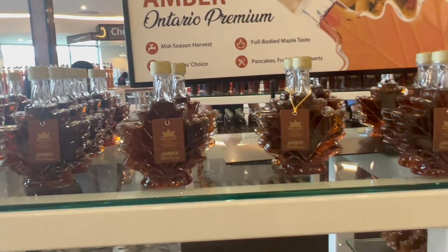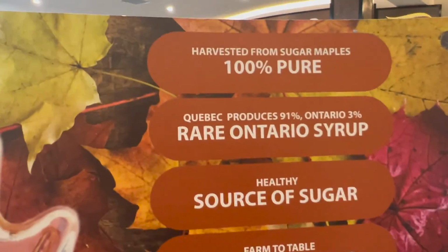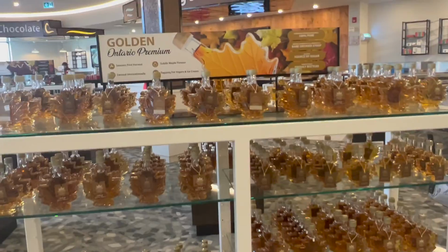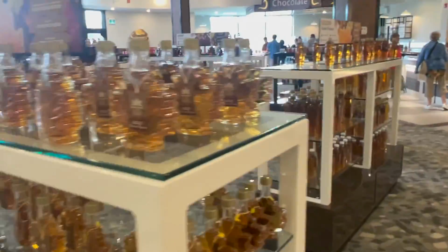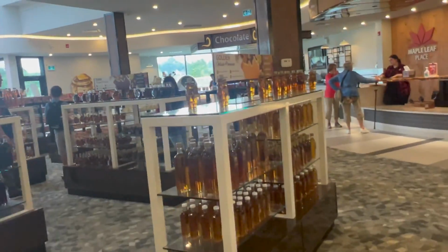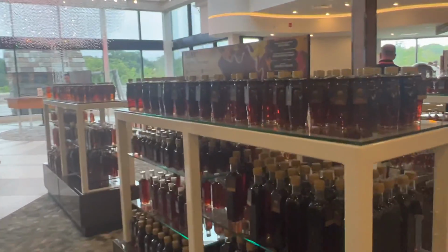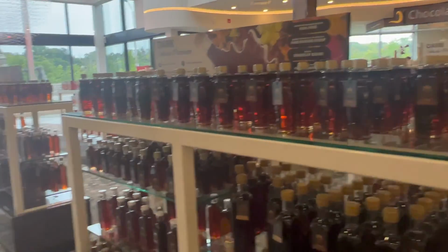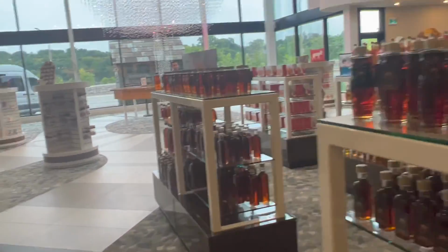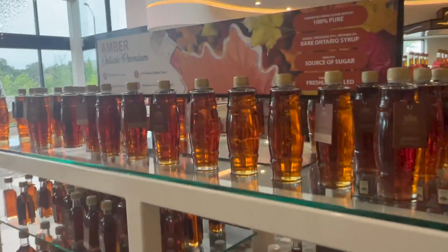So these maple syrups are 100% pure. They said earlier they have three kinds of maple syrup. One is the golden, the other one is dark. Golden Ontario. And this one is dark. And I forget the other one. Amber. Here we go. It's amber.